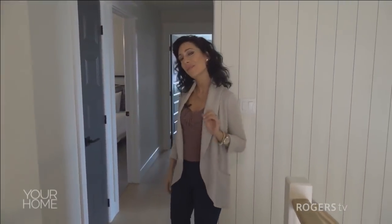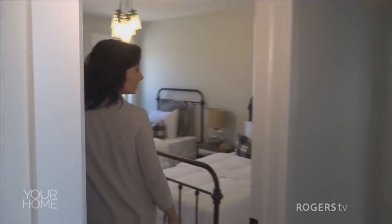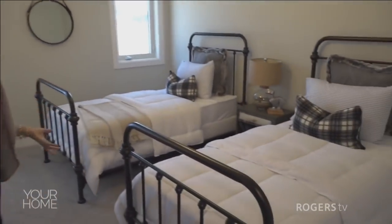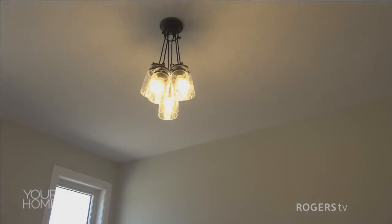Okay guys, now we're gonna go into the little boy's room, because we can't have a special little girl's room without a boy's room, of course. So in this space, I wanted to have two twin beds because I think it's very farmhouse and so cute. How cute is this light? Come on, it's so cute.